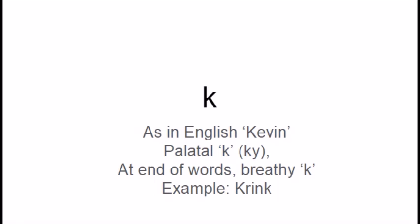So there's that sound that exists. There's also, at the end of words, K has this... I don't know how to describe it. It's sort of like a breathy K. It's like a krink, krink, krink. Yeah, krink. Something along the lines of that.